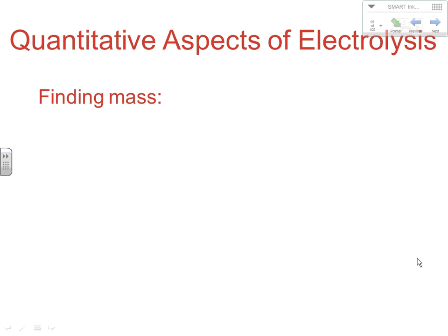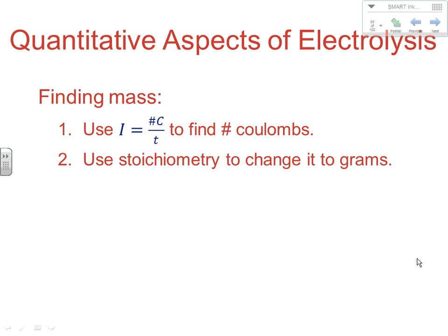Now, there's 2 general things. Remember, we were looking at finding out how much could be plated out or how long it's going to take. Well, if we're finding the mass, this is the process we use. We're going to use this equation, which we looked at a second ago. The number of amps is going to equal the coulombs per time. And we're going to use that to establish our coulombs, because they're going to tell us how many amps, and they're going to tell us how much time. Remember, we just need to convert that to seconds so we can determine how many coulombs we've got. Well, once we know how many coulombs we've got, we can use stoichiometry to convert that into grams. So first you're going to use this equation to determine the number of coulombs, and then second use stoichiometry to get the answer. Well, if they're asking how long it's going to take to plate a certain amount of metal, it's just the same thing in reverse.